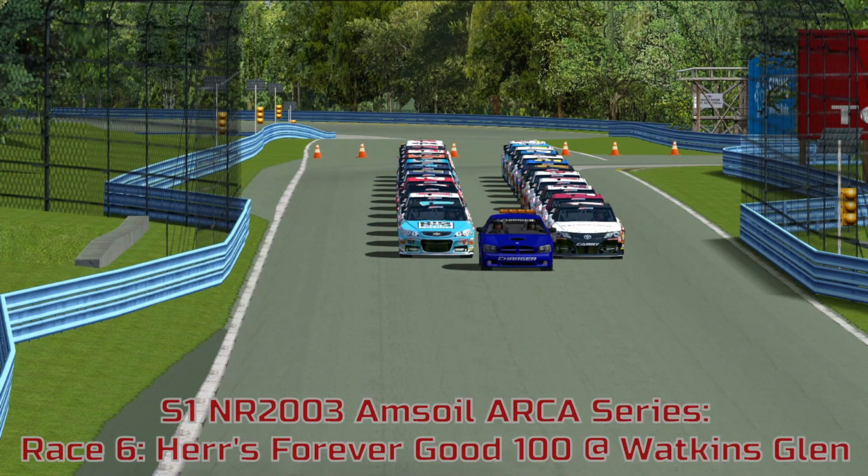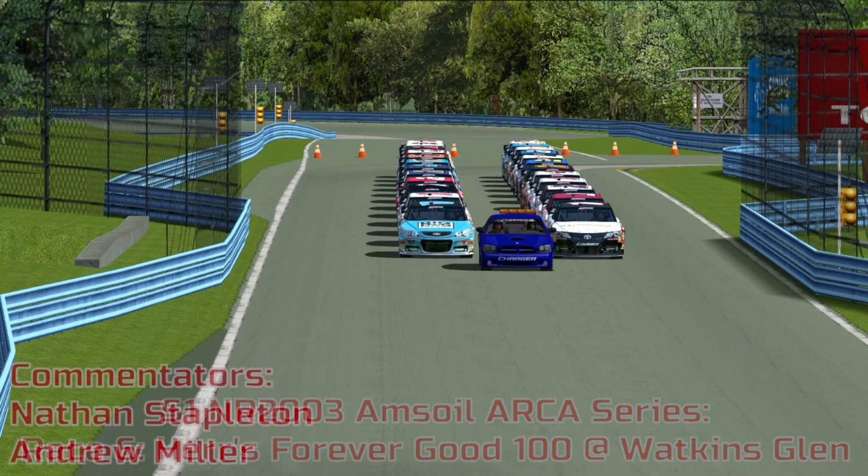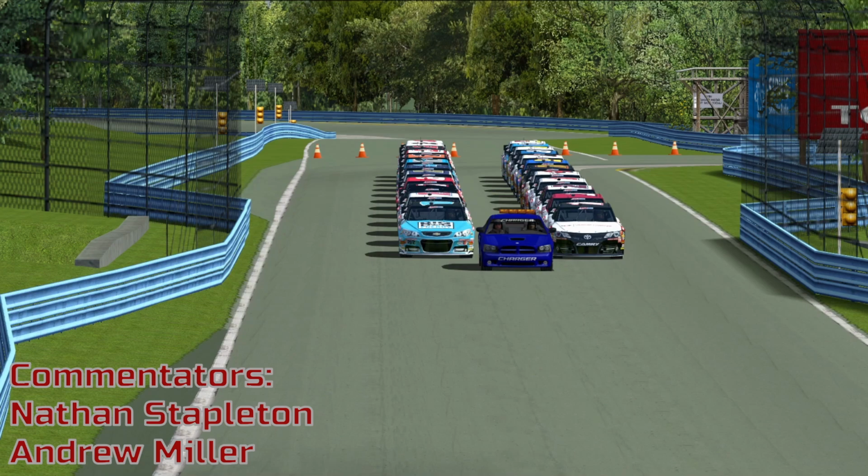After two wild races back-to-back here in the Amsoil ARCA Series of Kansas and Pikes Peak, we return to the channel for the first road course race and the only road course race on the season at Watkins Glen International. What will these drivers have to deal with on a very tricky racetrack for only 8 laps around Watkins Glen? Let's find out right now.